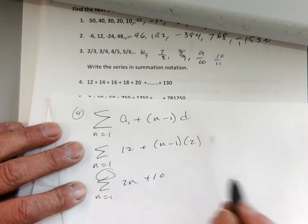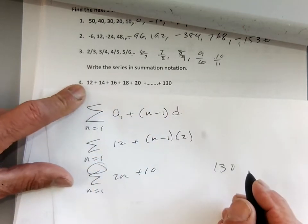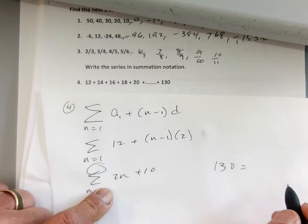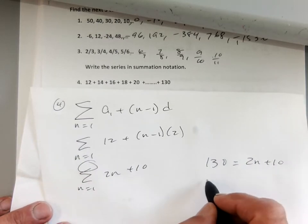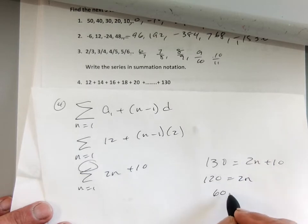Now, the thing is, I need this top number. So 130 will make this top number. So if I take my formula and I ask myself, okay, what n will work? I'm just going to solve for n. I'll know the n that plugs in. So minus 10, I get 120 equals 2n, divided by 2, and I get 60.